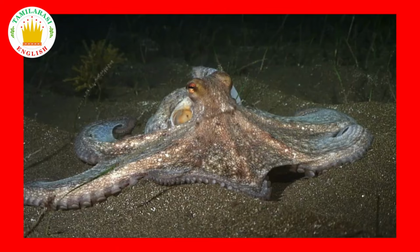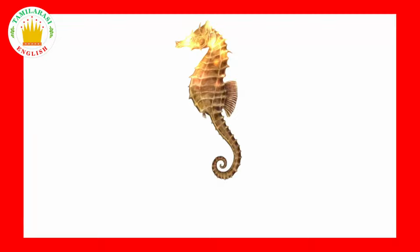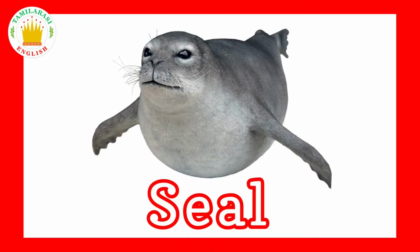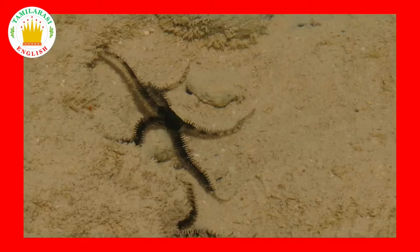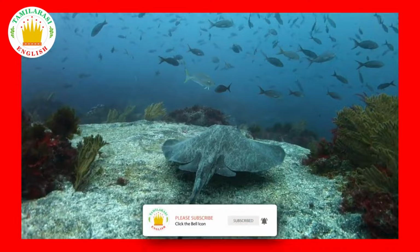Octopus. What animal is this? Octopus. Seahorse. What animal is this? Seahorse. Seal. What animal is this? Seal. Crab. What animal is this? Crab. Starfish. What animal is this? Starfish. Stingray. What animal is this? Stingray.